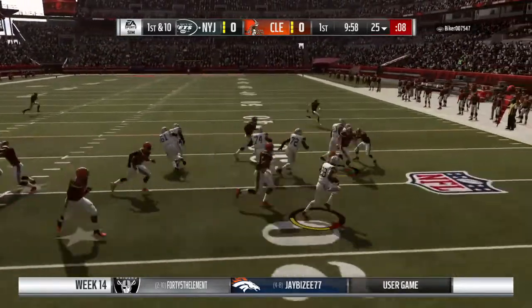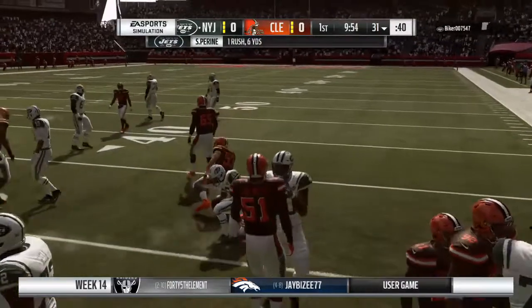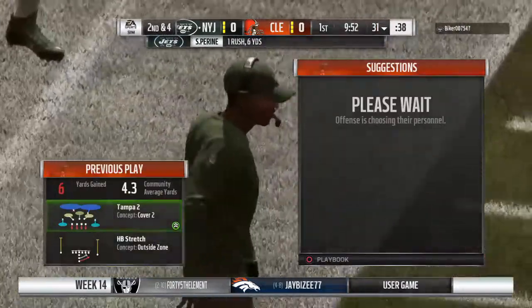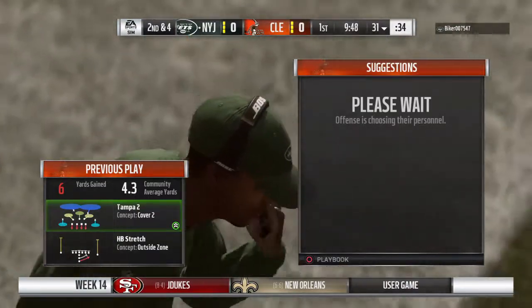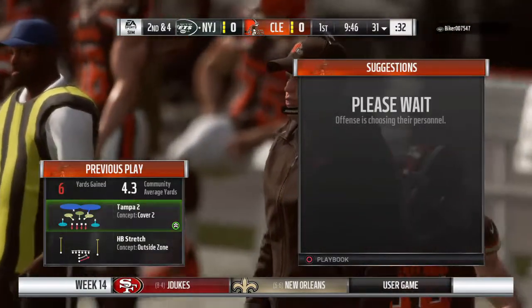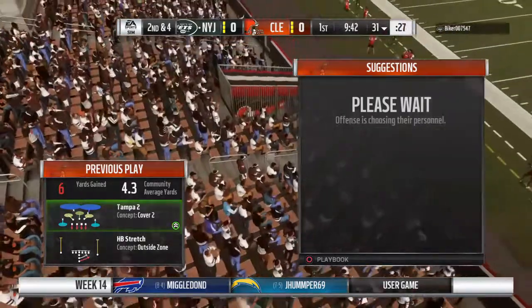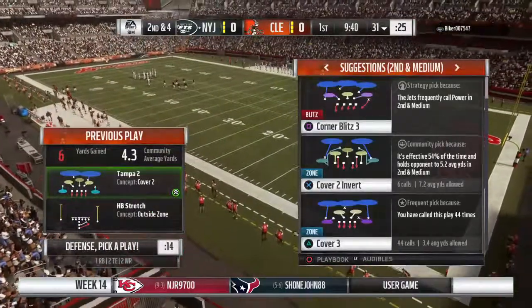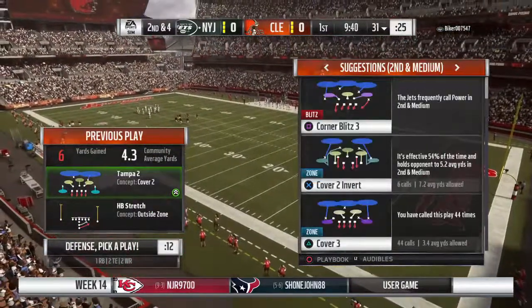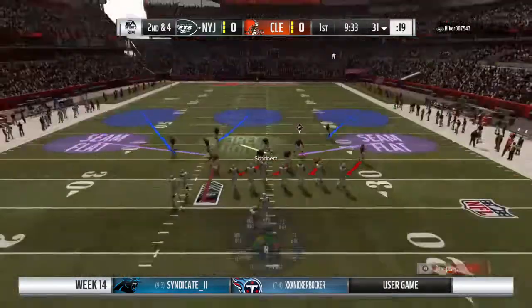A first carry for Samaje Perine. And he'll wind up with about 6, up past the 30 to the 31. Well, I think that's what they're going to need to do here in the first half. You've got to take some pressure off of this young quarterback, and no better way to do it than to establish the running game early. They'll come up now 2nd and 4 from the 31.